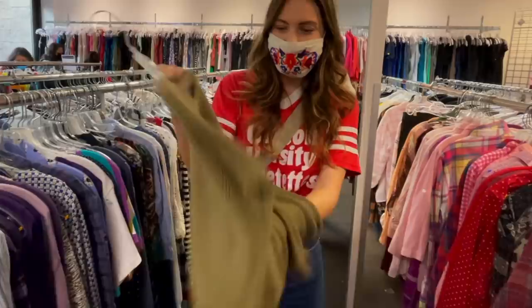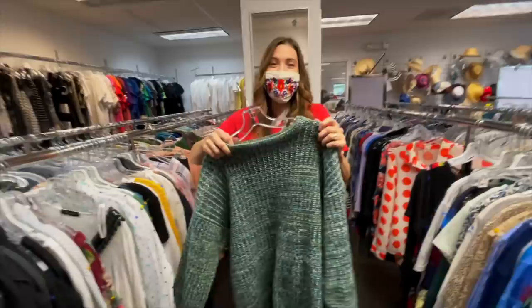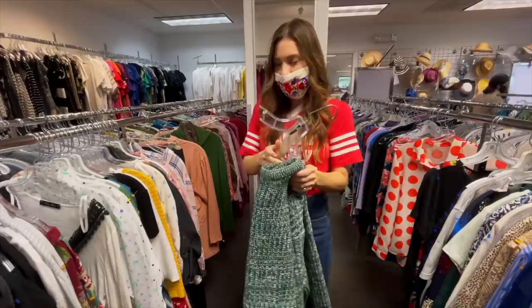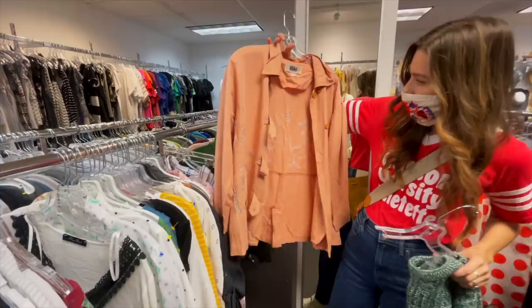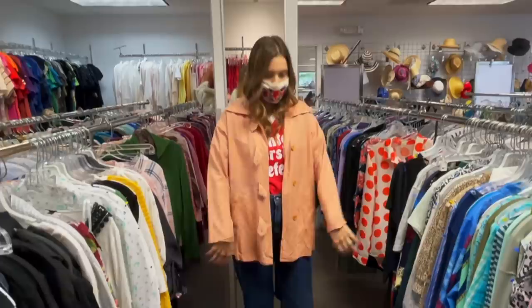Just found this. Did you? You know that's a sturdy sweater. You know it breaks the hanger. Yeah. It's so chunky. Breaks the hanger. It's a vintage, too. Cool. And then, how cool is this? Oh, yeah. You're into the embroidery. Yeah, this is like embroidery. I don't know what it even says on it. That's pretty cool. I like it. Yeah, I like the loops and everything.